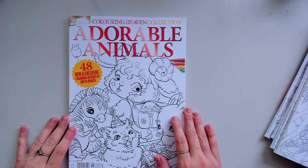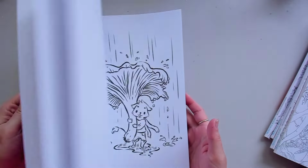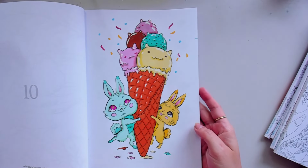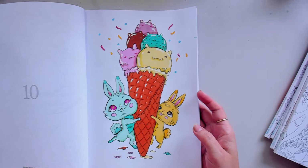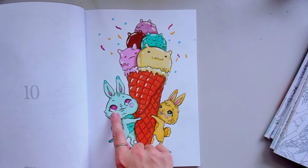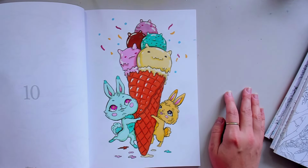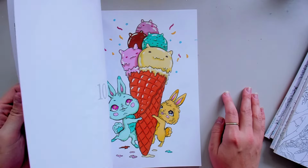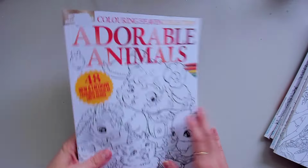I have the Adorable Animal Special by Sweater Cross. And I know I've done an ice cream one in here. Yeah, this one. Really, really cute little illustration. It is alcohol markers with Posca and metallic gel pens. So they've got little metallic stars in their eyes and then lots of yummy Posca highlights. Just a sweet little page. Again, just some simple colouring, but really fun. Really like how it turned out. And that is the only one from the Adorable Animals issue.